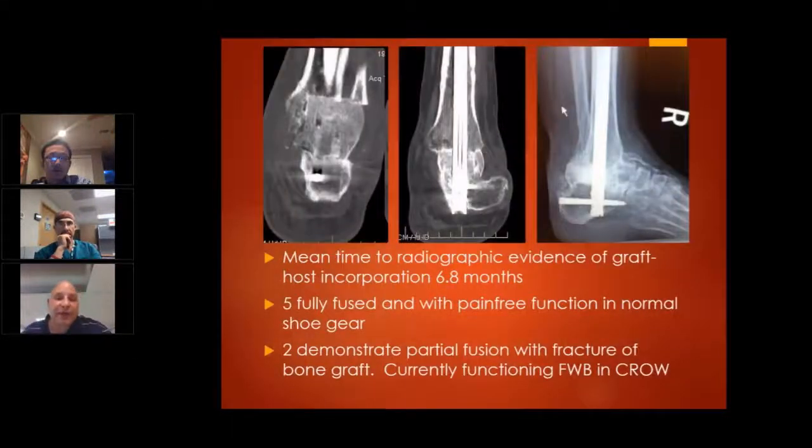You're going to have instability, more resorption of bone, and complete failure. The mean time to radiographic evidence of host incorporation, or actual attachment of the graft to the host, was 6.8 months. 5 fully fused with pain-free function in normal shoe gear, and I mean that, normal shoe gear, not being braced. 2 demonstrated partial fusion with fracture of the bone graft, currently functioning full weight bearing in a CROW and an AFO.